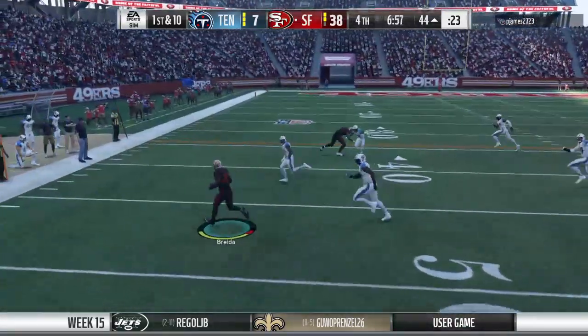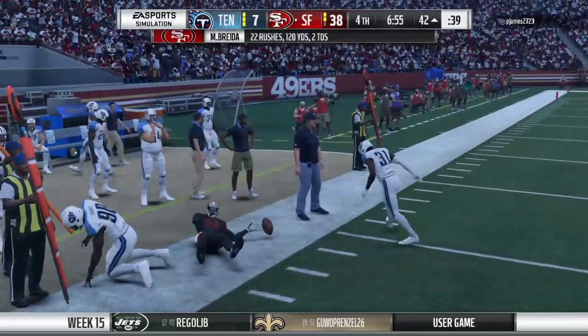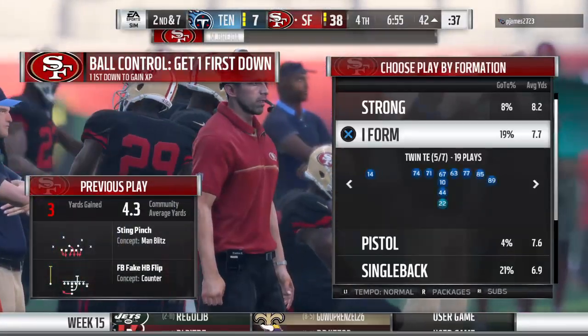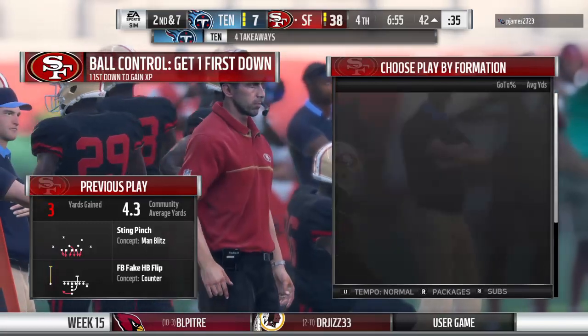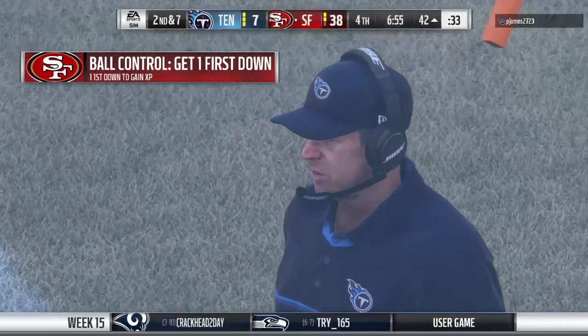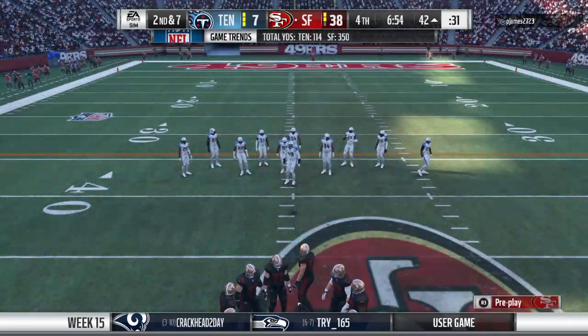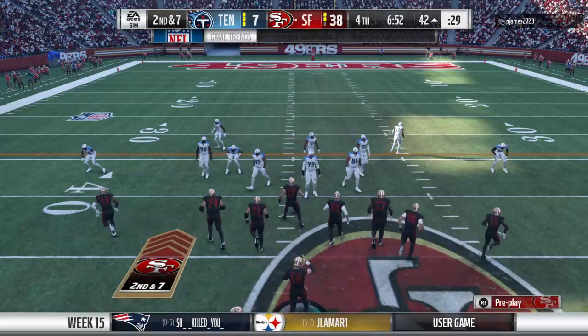And they'll run it here. A gain of 3, 2nd down. That was well coached and even better executed, because you saw him looking for the cutback lane, never materialized, and had excellent pursuit to stack that play up. So the offense now dealing with a 2nd and 7.